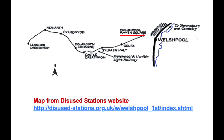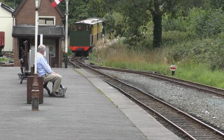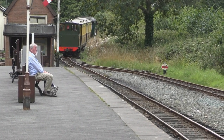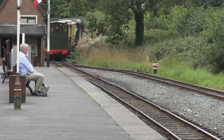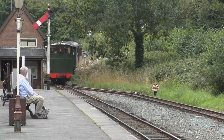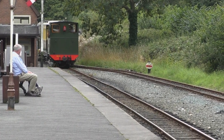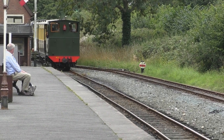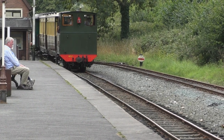When the line finally closed to freight in 1956, the section from Welshpool Station to Welshpool Raven Square was lifted. On this visit, 2 locomotives were in steam. Here, the Earl, one of the original pair of 0-6-0 tanks built by Bayer Peacock in 1902, is seen arriving at Raven Square. A main road runs parallel to the railway and is the source of the background noise.